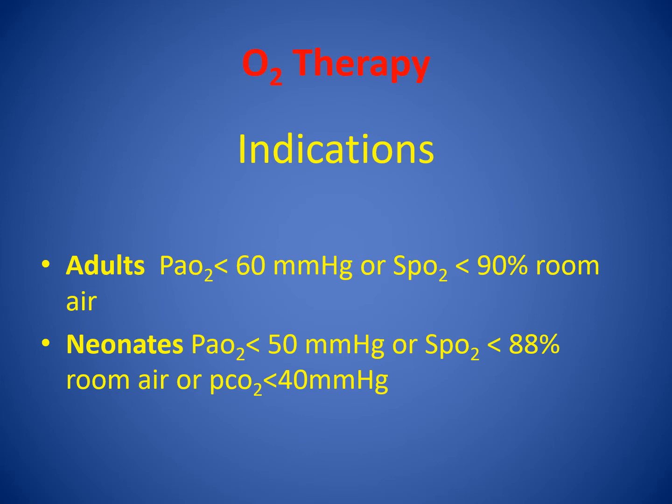Now, what are the indications of oxygen therapy? Oxygen therapy is indicated in adults when the arterial pressure of oxygen decreases below 60 mmHg or the saturation decreases below 90% on room air. In neonates, the figures go a little lower: less than 50 mmHg for oxygen pressure and 88% for oxygen saturation on room air, or the capillary oxygen pressure less than 40 mmHg.